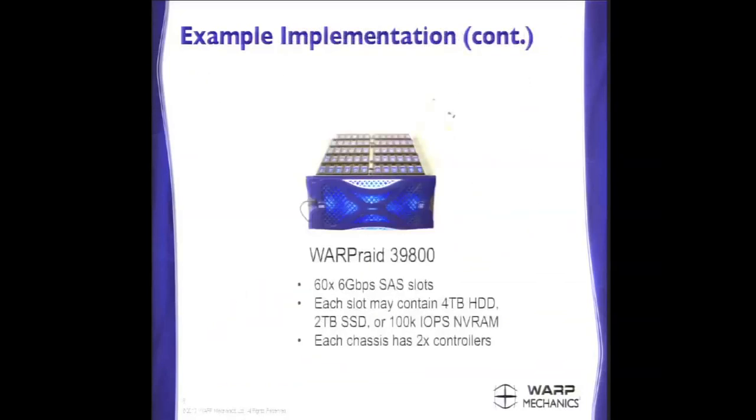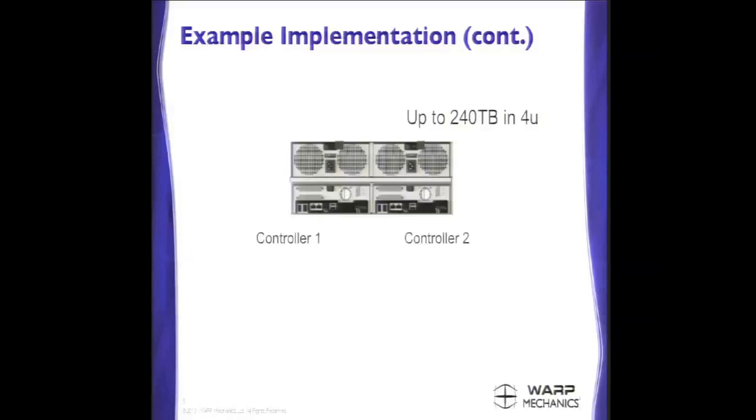So when we sell it, it's called a Warp RAID or a Warp NAS, depending on which software bit you flip. It has the same number of slots that it would have if you bought it from anybody else, obviously. 2 Sandy Bridge Intel-based controllers with PCI Gen 3. You can get 240 terabytes in a single 4U enclosure, so very, very high density. 2 petabytes per rack if you want to rig it as archival storage.